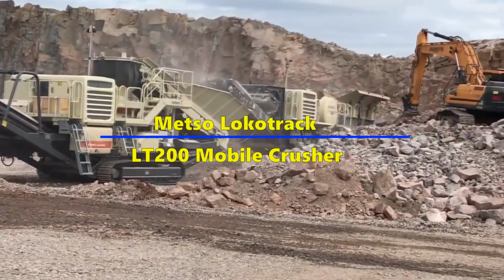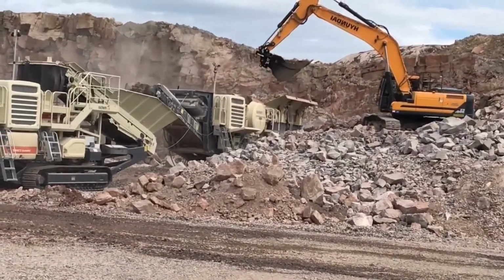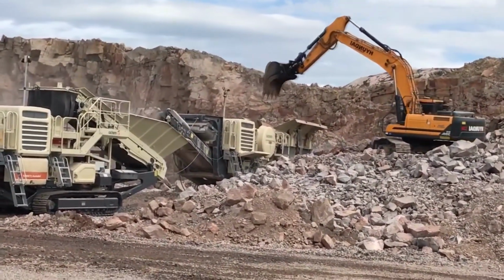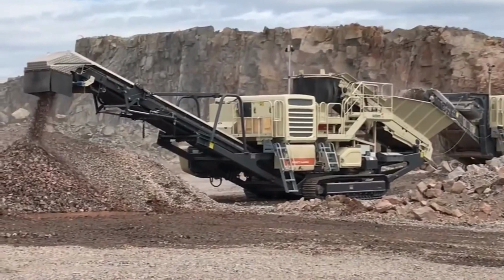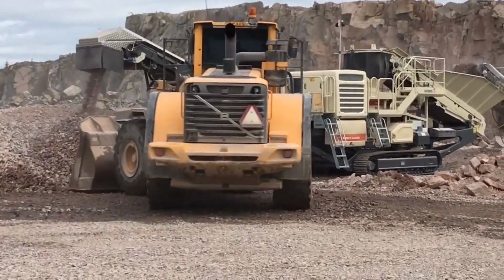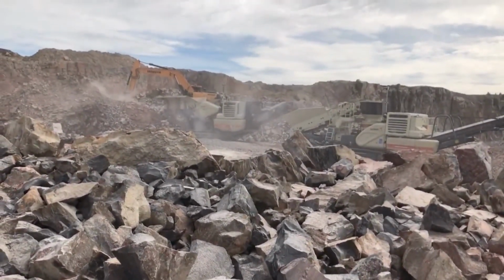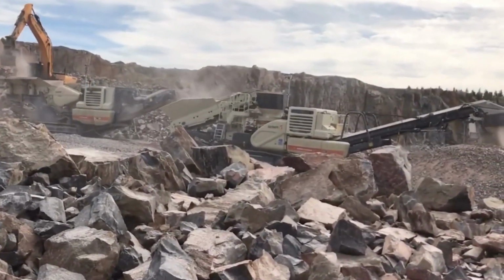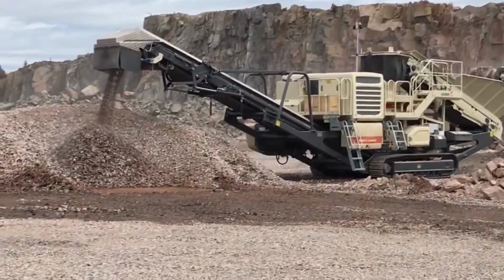Metso Lokotrack LT200 Mobile Crusher. The mechanism of this world's largest jaw crusher, which weighs 800 tons and will soon start its work in one of the copper mines of Altai Polymetals, Karaganda region, Kazakhstan, is capable of chewing stones up to 1.2 meters in size. Grinding 2,500 tons of ore per hour.